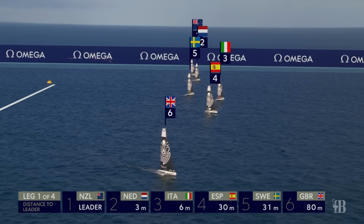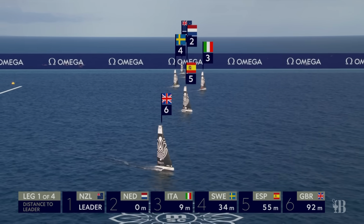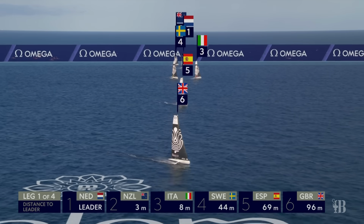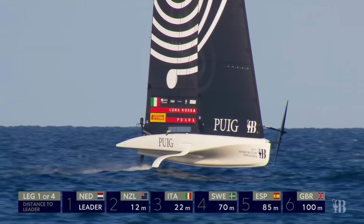Slightly down speed tack there for the British team, so they'll need to get the boat rumbling. Luna Rossa Prada Pirelli, really, really nice midline start there, punched out, and both teams on the left there also doing really well, top of screen.